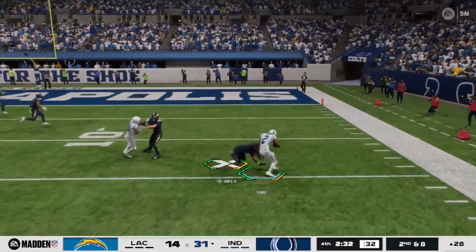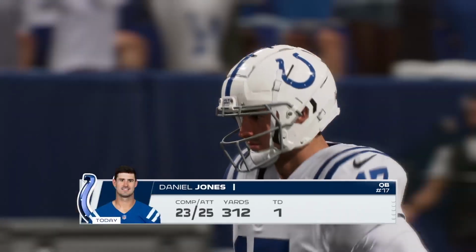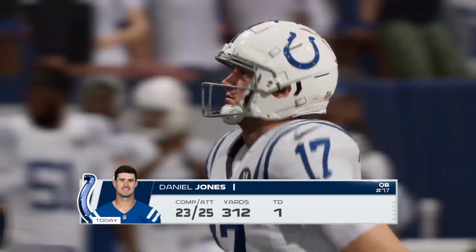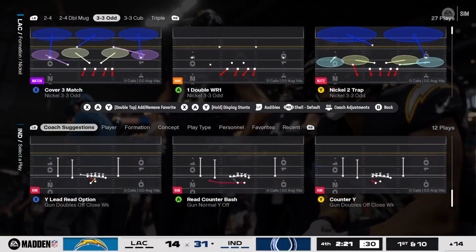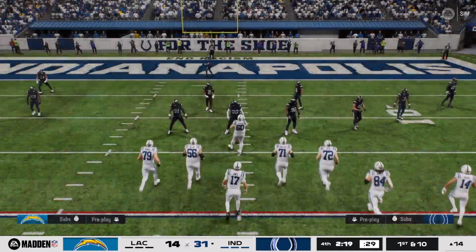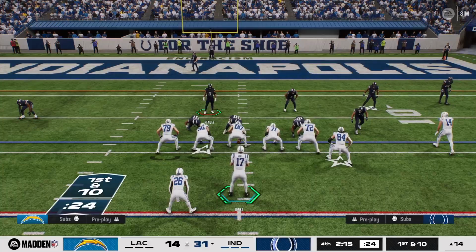That's complete to Downs. And they'll get him down inside the red zone at the 14. It's a gain of 14. First down. 15 yards. That's good for the Colts. First down. Here's a 1st and 10 at the 14-yard line. Let's go.